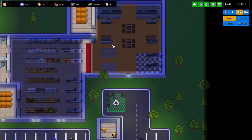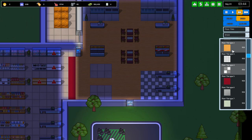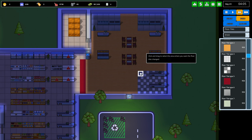I want to change that flooring there as well. Let's put that in. There we go. Get rid of that. Actually, no. Let's go back with that. Yeah, that's fine. Let's check and see whether that makes a difference.